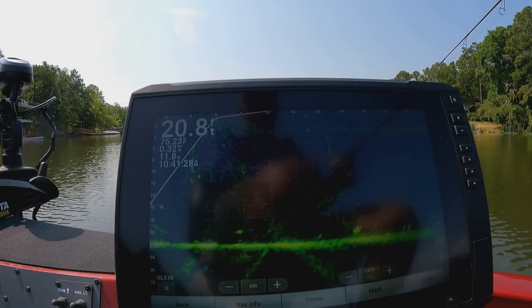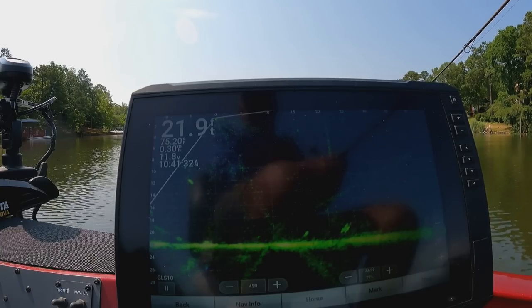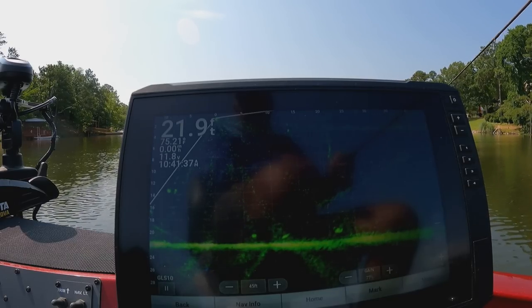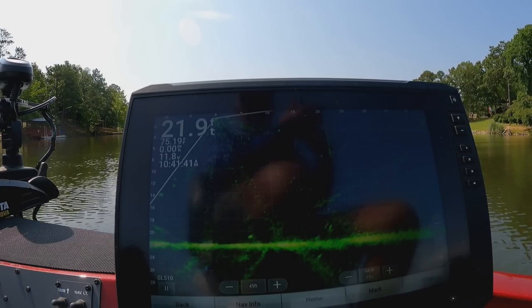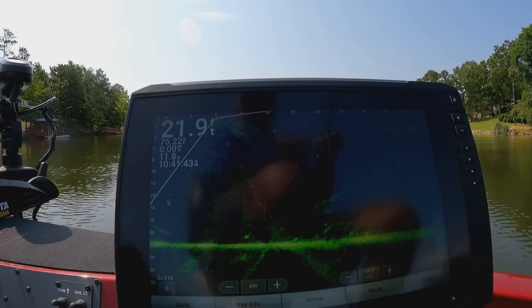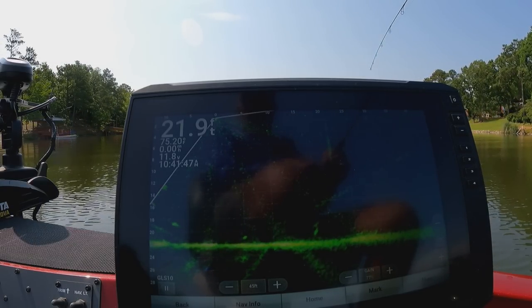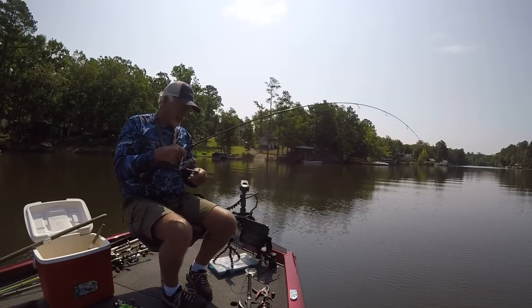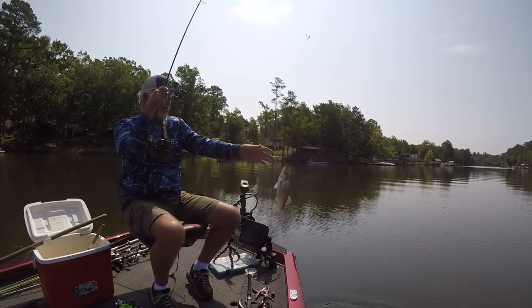That's a big one, too. He's looking at it, but he ain't taking it. I don't know why not. There he is. I missed him. There he is, got him that time. Them some big perch right there. I can tell he's big. They look big. Look at that, what a perch.